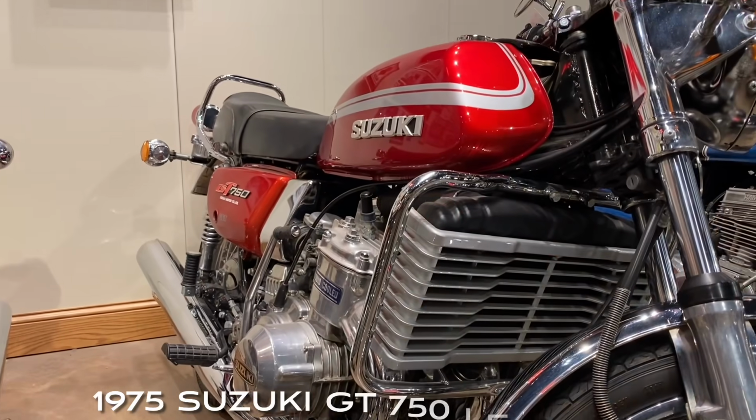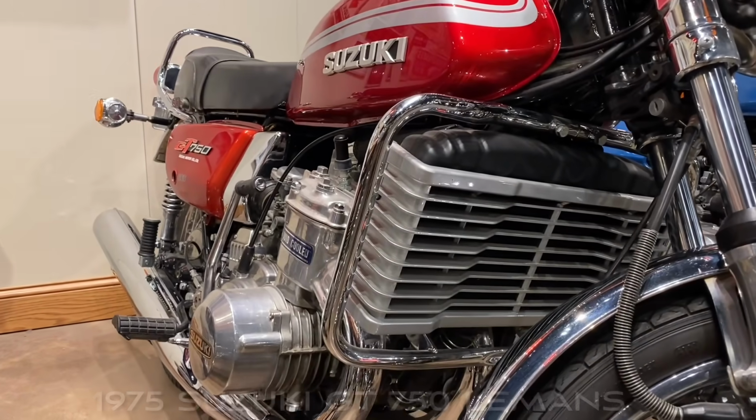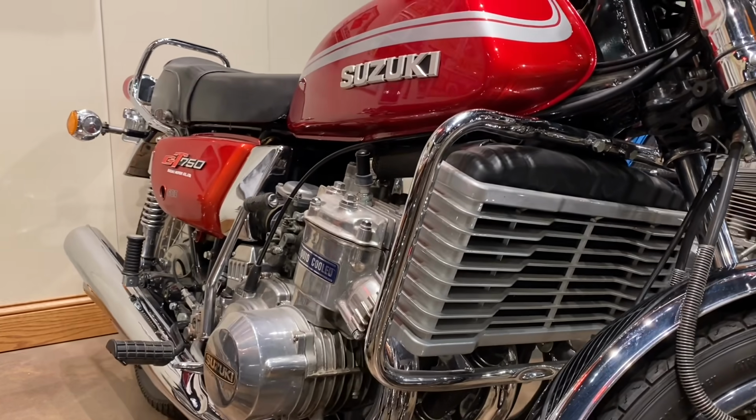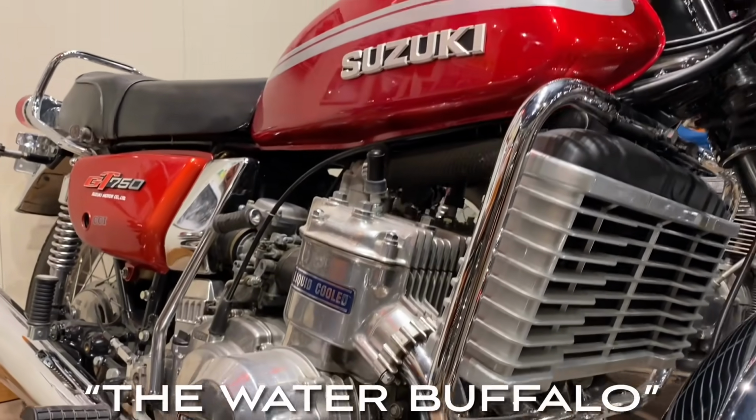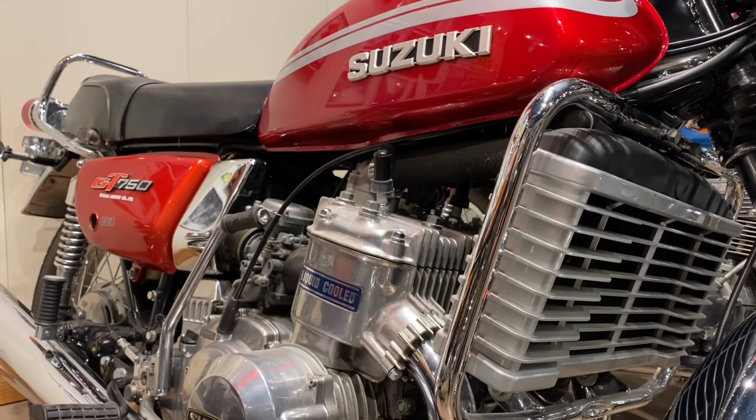So we talked about Kawasaki and Honda. Well, let's not forget Suzuki's role in this, and let's not forget back then, two-strokes were all the rage. Some of you may be asking, where was Harley in all this? Well, the Harley Sportster was still very competitive, but look at what was going on with motorcycles in the late 60s, early 70s. This was Suzuki's answer to the CB.